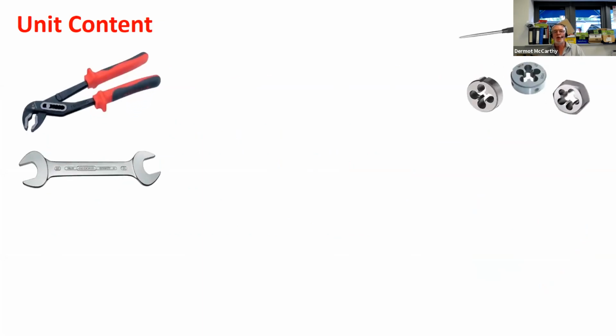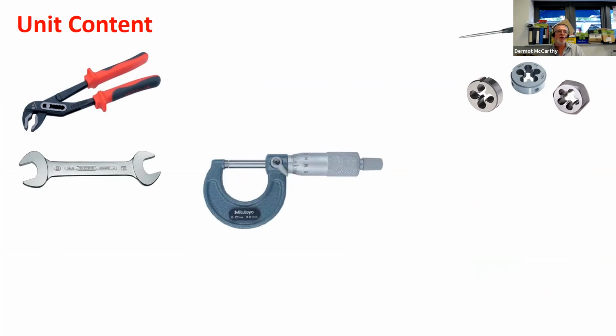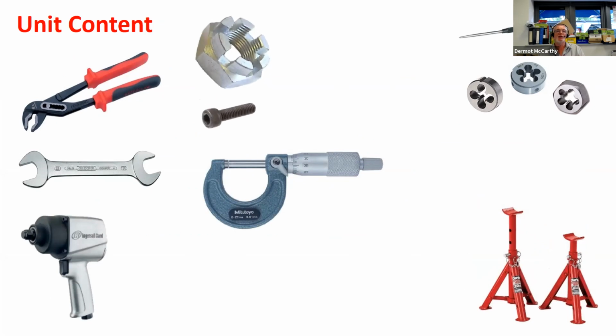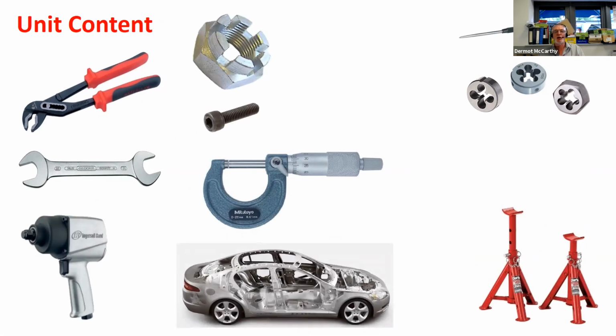Again, we're going to cover tools. Most of the guys that are with us would never have picked up a spanner, a scriber, a steel rule or anything. They wouldn't have used measuring equipment. So they will learn all these skills at level 1, and it will be the foundation for them moving on to the higher level courses. Okay, so just a few visual examples there.